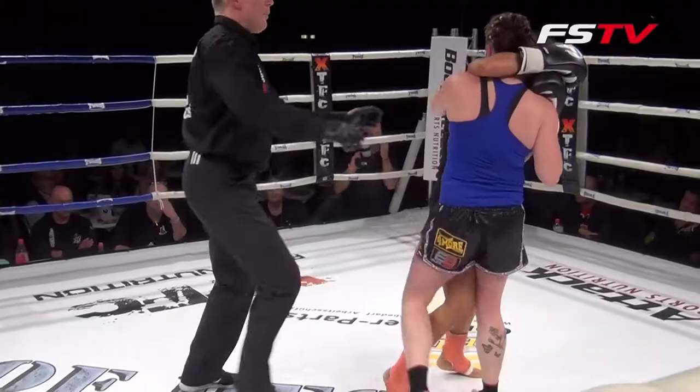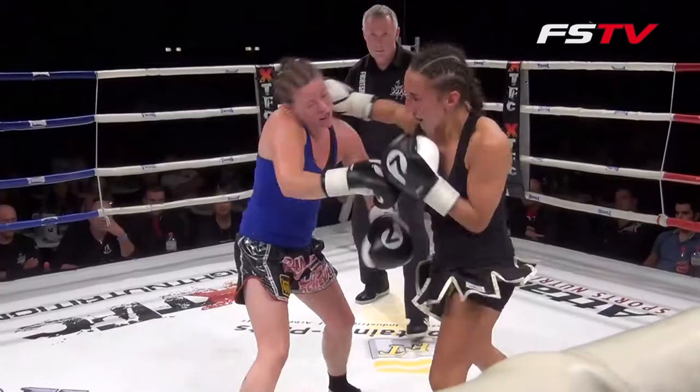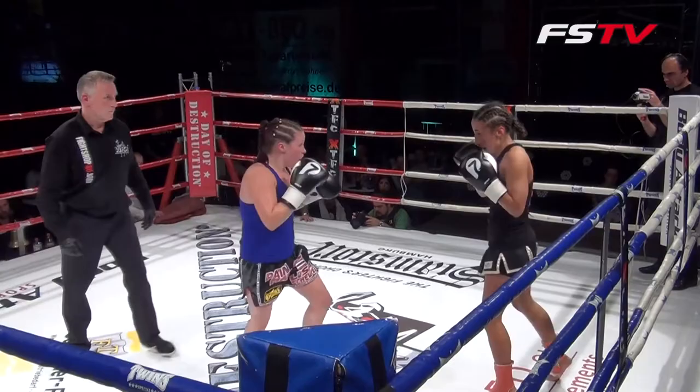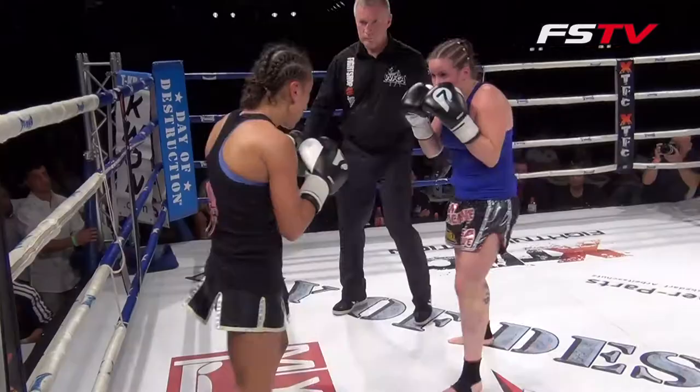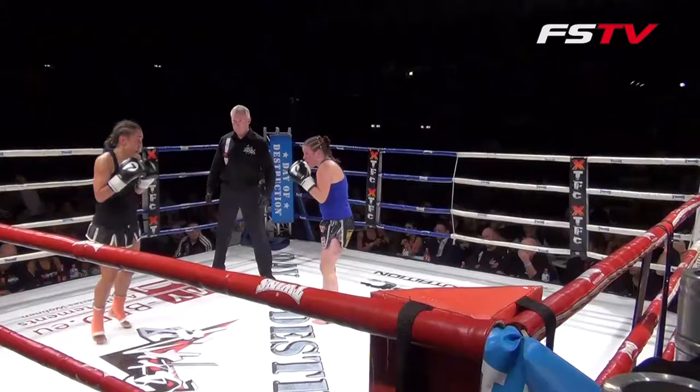Miriam's corner is working hard to keep bringing her forwards. It's going through. Lisa's keeping her guard slightly open though when she's getting in. Miriam's managing to punch through a block when she's guarding up. Yeah, spinning back fist there.